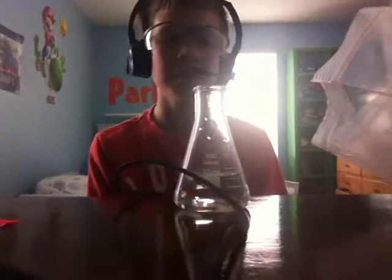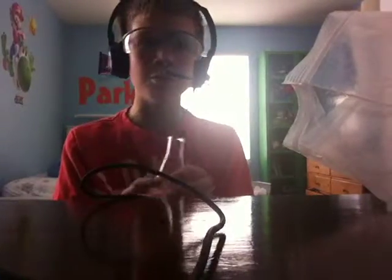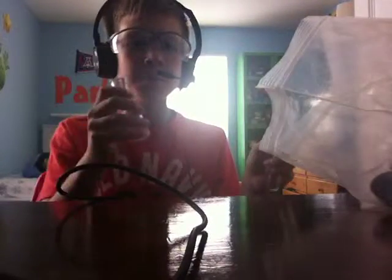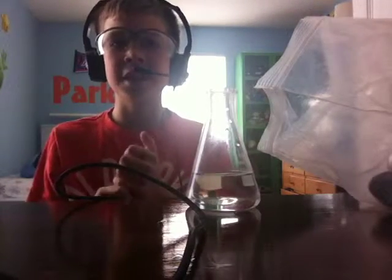This is a beaker. This is like one of the main things in chemistry. This holds all your chemicals. And these are my two favorite things. This is a test tube, this is a beaker. Test tubes are what you basically test things in. So it's like a testing product.